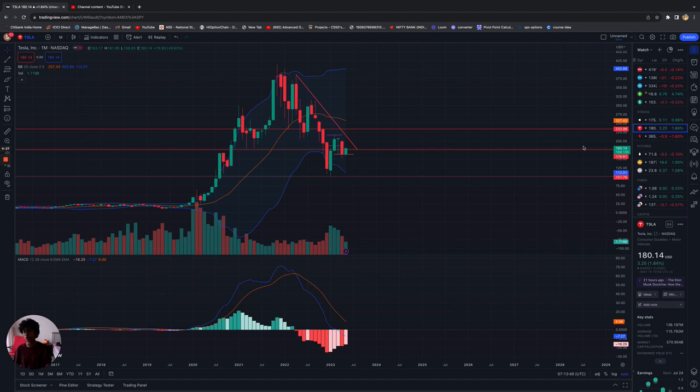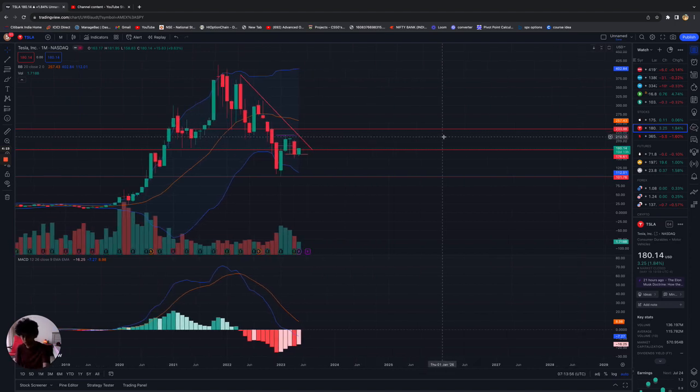As usual, we'll be going over the monthly, weekly, and finally the daily charts, and I'll be giving my weekly prediction for Tesla. So let's start with the monthly charts and recap what has happened. As we can see, there has been a long-standing downward trend for Tesla, and this trend line clearly shows it. The MACD has also been going steadily downwards.